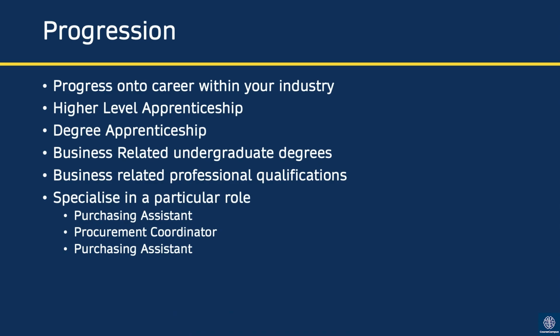In terms of progression, once you've completed this apprenticeship, you'll be able to progress onto a career within your industry with the confidence that you've been able to demonstrate your competence in that field. Once you've completed this qualification, you may look to do additional training. You could look to progress onto a higher level apprenticeship. There is a level 4 diploma or a level 4 apprenticeship in procurement. Or you could look to do a degree apprenticeship. You could also look to do business related undergraduate degrees. The acceptance criteria will vary from institution to institution.